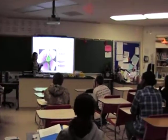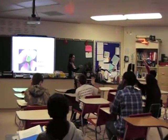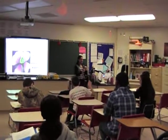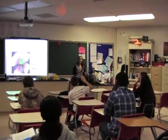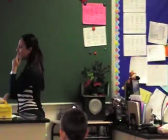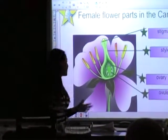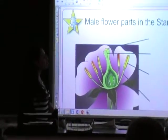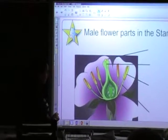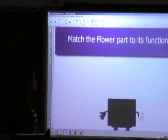Who remembers what the ovule turns into? The ovary, very good. What does the ovule turn into though? The seeds, good. So this becomes the seeds and the outer part becomes the ovary. And when I told you guys we all have eaten ovaries before, it just means we've eaten ovaries of plants, okay? And then this is the same one but adding our male and female, so we won't do that.